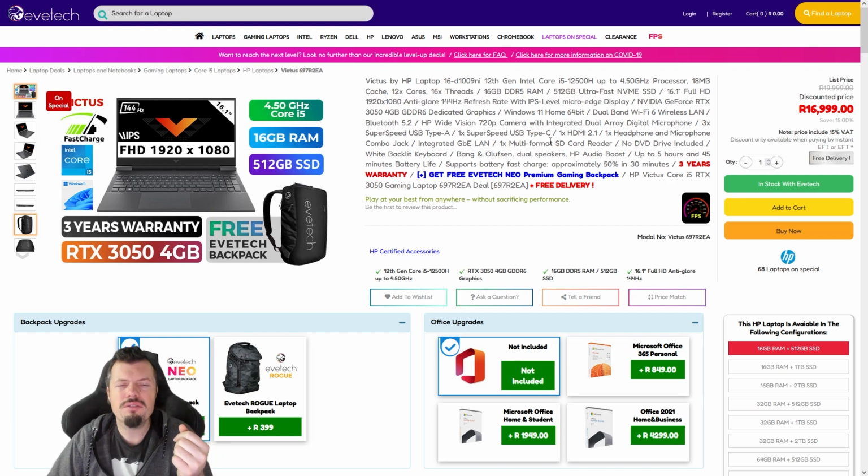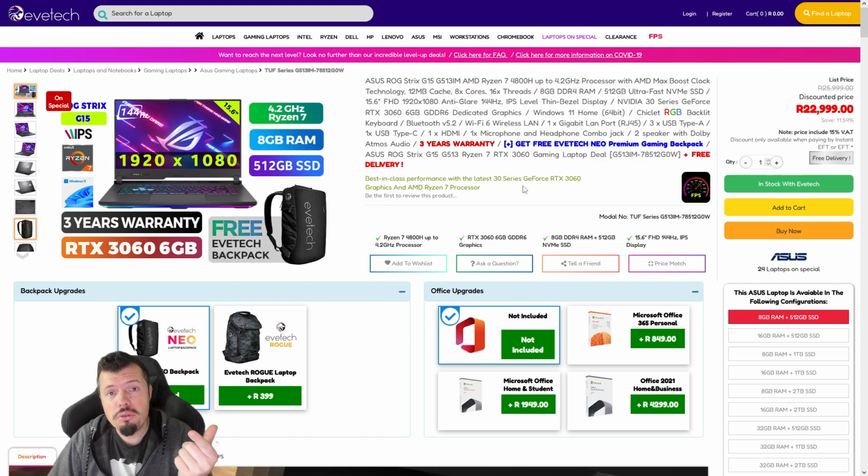That's an immense amount of processing performance. Your renders, everything are gonna fly. You've got a 3050 4 gigs, so you can still play some games and stuff on it. These are really solid, and the monitors on these are some of the best. Another one that's jumping out at me is this ROG as well.